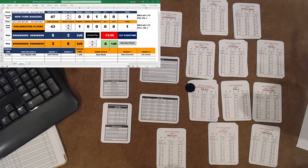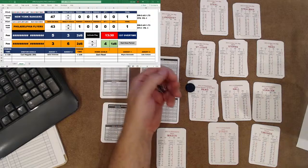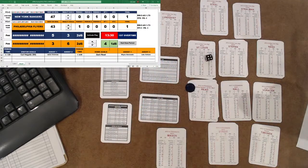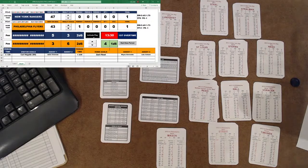33, and again, possible coincidental penalties, only on a 6. And it's nope. So it will be a neutral zone face-off and a time sequence. 7 minutes gone here in overtime. Your score is still 1-1. Both goalies with over 40 saves apiece. Steve Mason, 46 of 47 shots, and Lundqvist, 42 of 43. And we are in the neutral zone face-off.